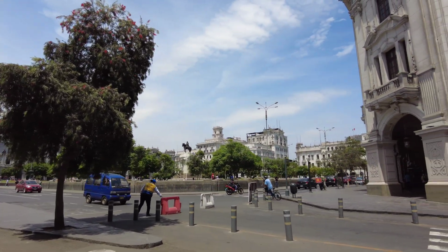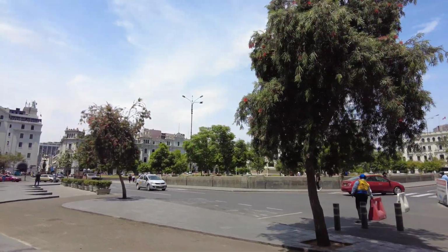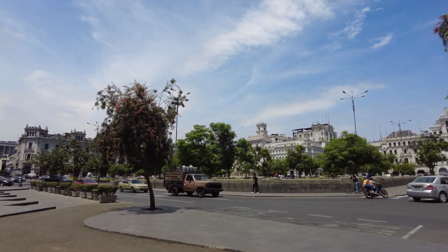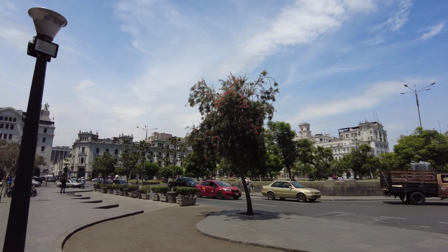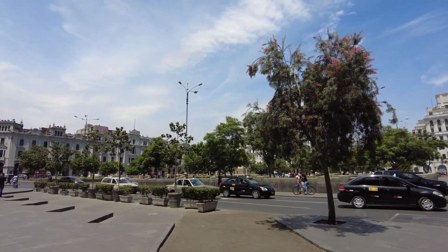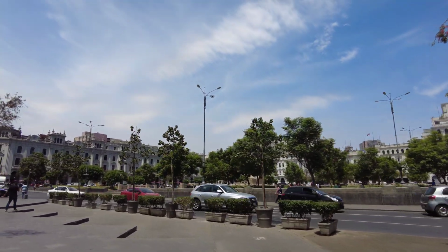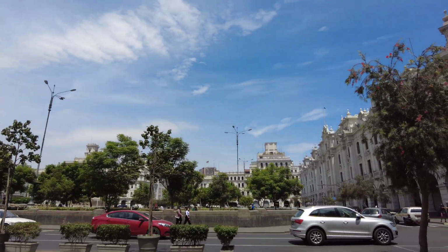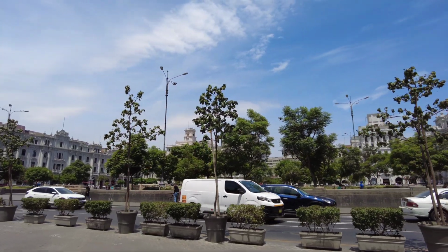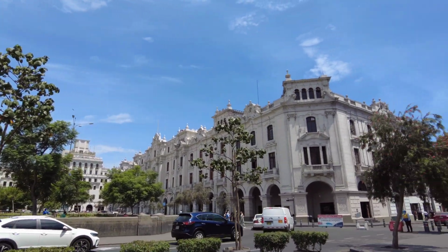Oh, wow, this is really beautiful. I really like this Plaza de San Martín. I think this is the name of it. And I have to say, it kind of reminds me of Plaza Catalunya in Barcelona, because it's maybe this size. And it has some beautiful buildings around it. Yeah, I would say this is pretty much the same size as Plaza Catalunya in Barcelona, Spain.